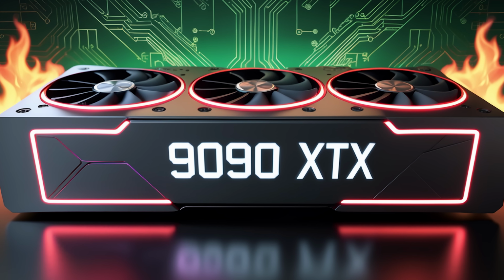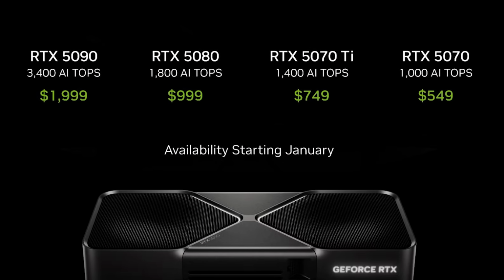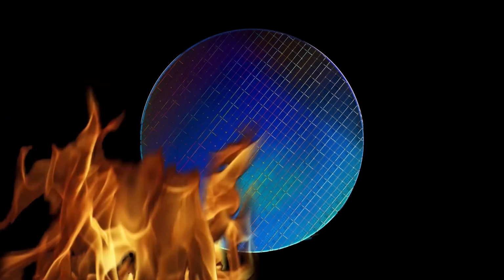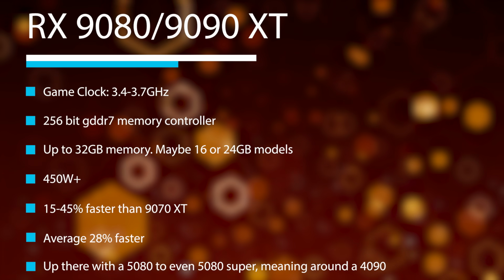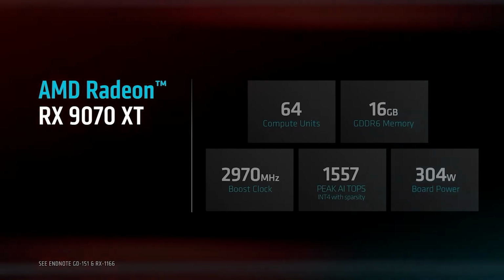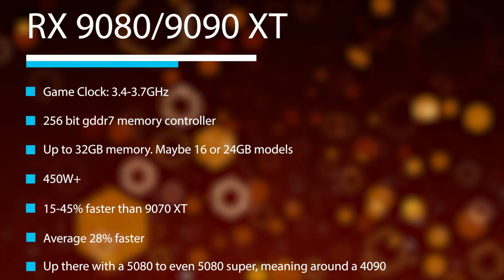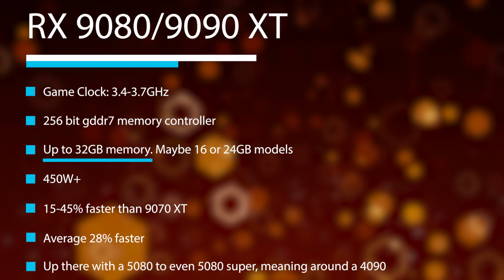And lastly for today, the RX 9090 XT is set to obliterate Nvidia. Specifically, it could destroy their pricing structure. As many of you know, I recently went over a leak from Moore's Law is Dead that claims AMD is working on a monster new GPU, potentially set for release later this year. We don't know if it's the 9090 XT, 9080 XT, or what, but it's definitely more powerful than the 9070 XT. If you remember, he claims that we're talking not only a massive clock increase over the 9070 XT, but even up to 32 gigabytes of GDDR7. And yes, you heard me right, not GDDR6, but GDDR7.